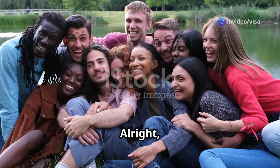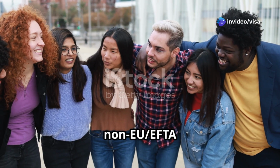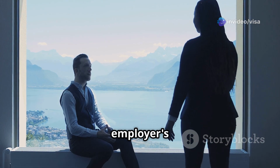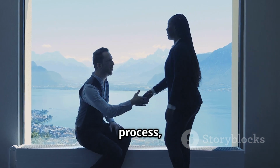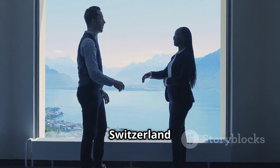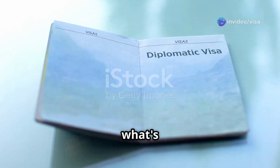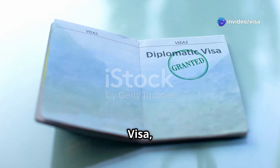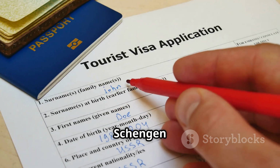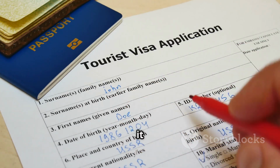All right, this one's specifically for my non-EU/FTA friends. So you've got the job offer, your employer's rocking the application process, but there's one more crucial step before you can waltz into Switzerland, the visa. You'll need what's called a National D visa, which allows you to enter Switzerland and stay long-term for work. Now, don't confuse this with the Schengen tourist visa, that won't cut it here.